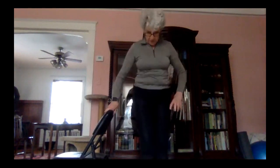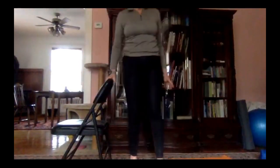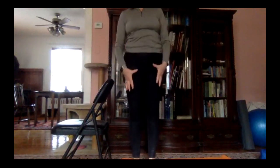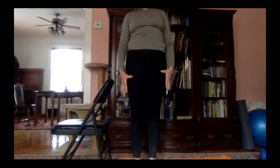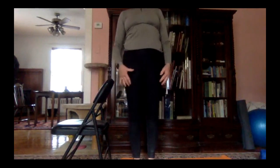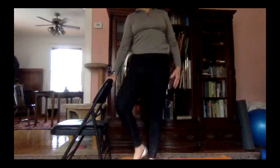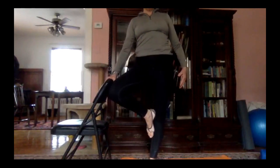So first, let's go into our Tadasana. And you know, every week when we do our melt, how I tell you to press down in the Tadasana and press those feet down, press. Same thing, press down with those feet. Now turn the foot out and find a place.